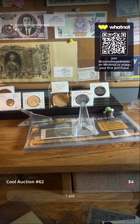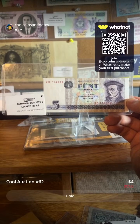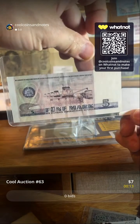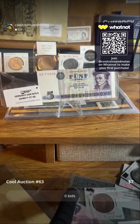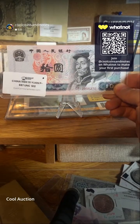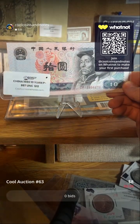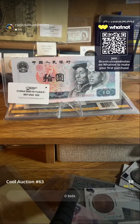All right. So next up, we're gonna look at this Germany DDR. It's gonna be a 1975 5 mark. Germany DDR. Then we've got China. This is the Uyghurs on this 1980 10 yuan. China. You got the Uyghurs, the oppressed folks on there.